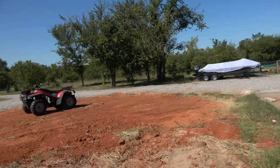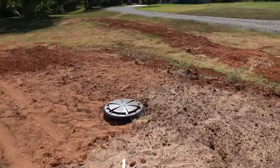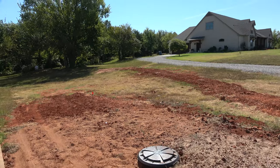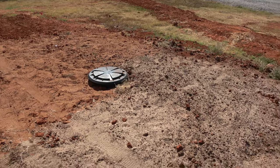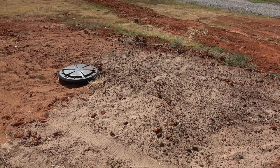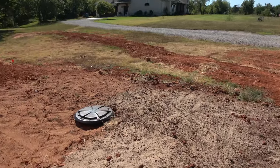But I'm trying to keep it full for when we do get a big rain. I don't want this sucker floating again. Man, that would suck big time. I don't think it will. I think this dirt will keep the water away.